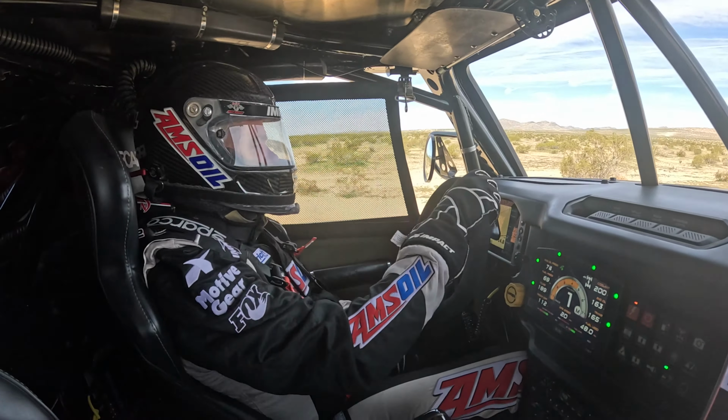We got Mike on drone duty. Don't mess up the shot. Make him turn around again. He's headed this way. Right here is where they do, this is a jump. So we're gonna get a cool shot of Brad jumping the DR here.